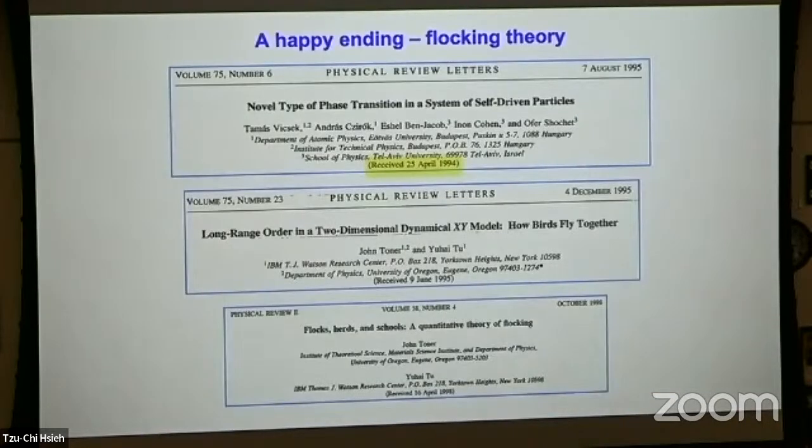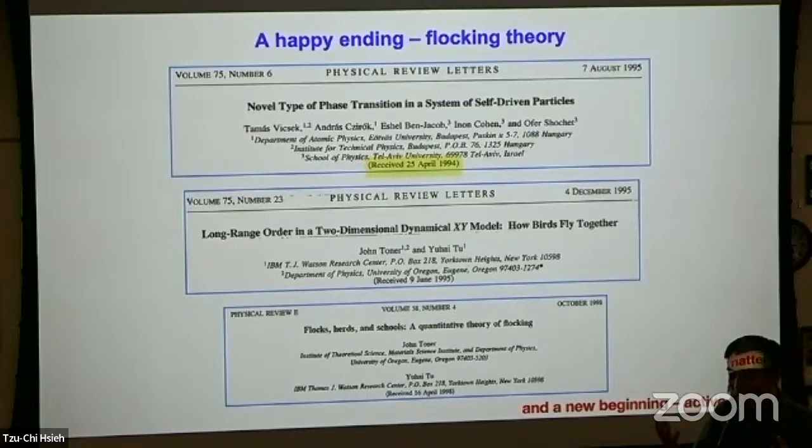This is a happy ending for flocking theory, but it's even happier because it's a new beginning. I think people cite this work as a starting point of active matter. We didn't know anything about active matter or the definition of what is active matter. We were just worried about whether you can have long range order in 2 dimensions at all, right?